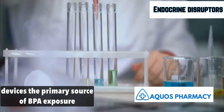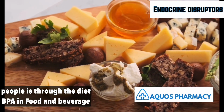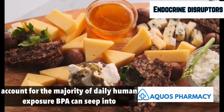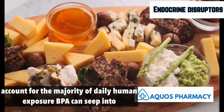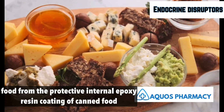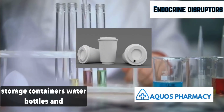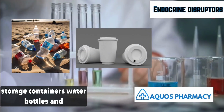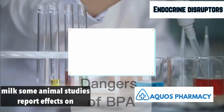The primary source of BPA exposure for most people is through the diet. BPA in food and beverages accounts for the majority of daily human exposure. BPA can leach into your food from the protective internal epoxy resin coatings of canned food and from consumer products such as food storage containers, water bottles, and baby bottles. BPA can also be found in breast milk.